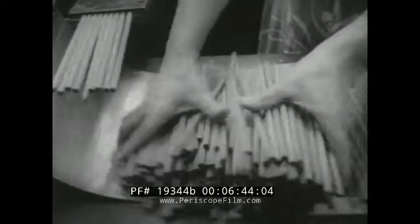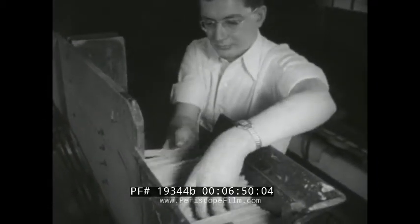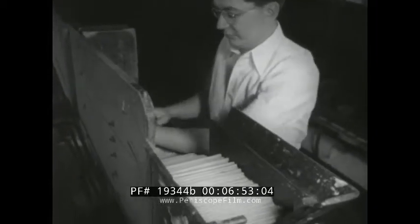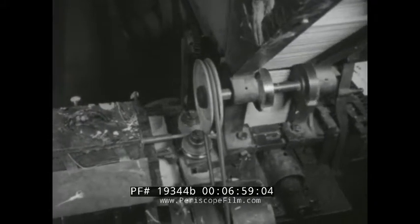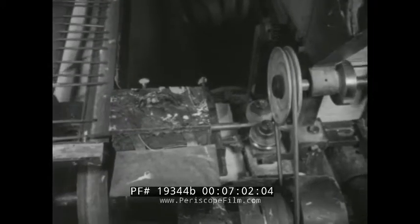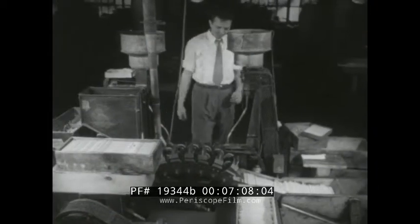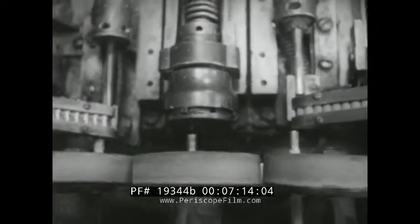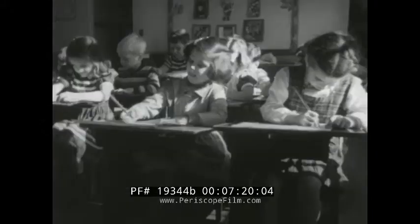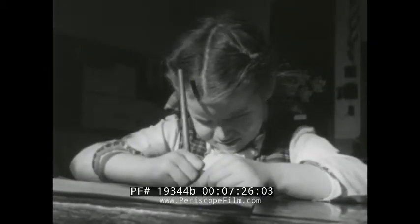Now, they are pencils, but a few more steps remain. They must be sanded smooth, lacquered, and stamped with the brand name and the number that indicates the degree of hardness. Finally, erasers and metal tips are attached, and the Eagle pencil is complete. Most of us consider a pencil as simple as it is essential, but when you're first learning how to handle one, it can be a very complicated instrument indeed.